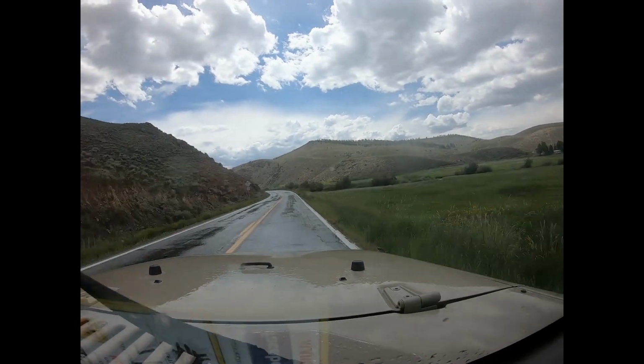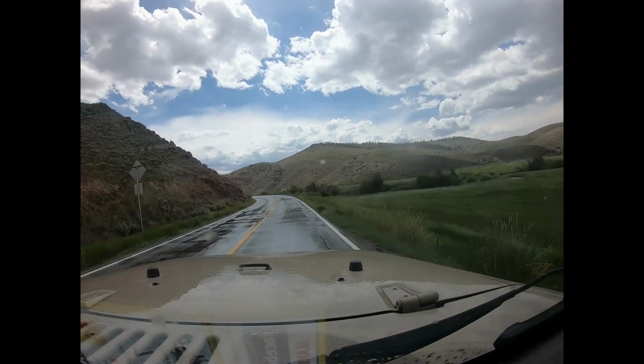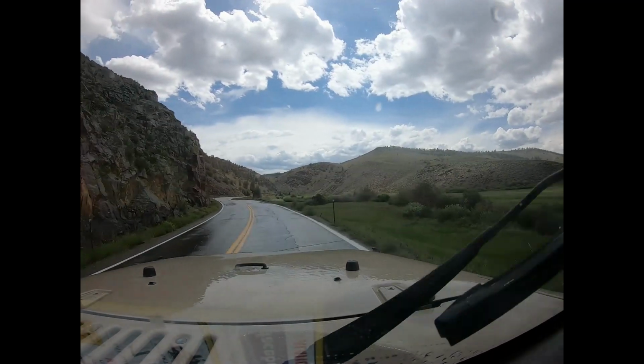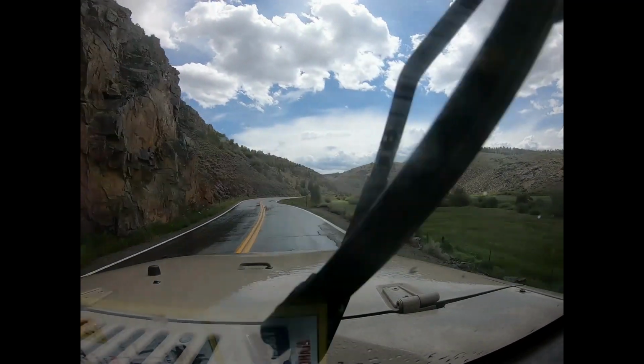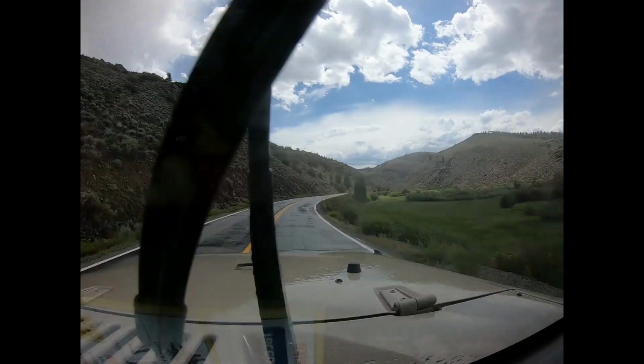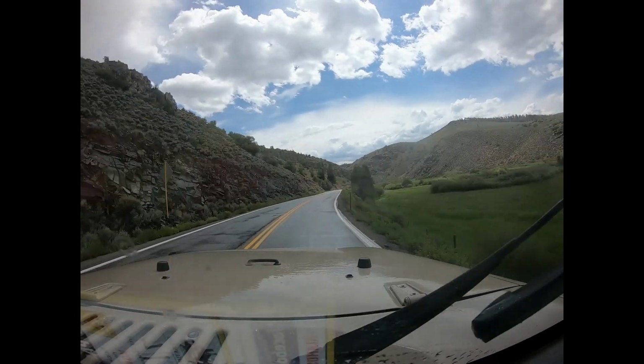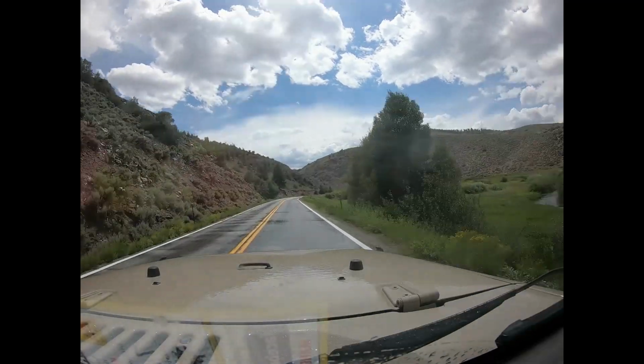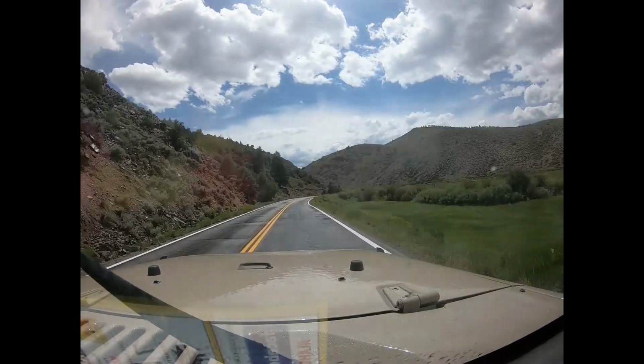I know I said earlier that the roads were good and I'd take a camper on them, but this is 114 and I would not take a camper on this. It's not horrible, but it's really windy, turny, and it just would not be good for taking a camper on. But we do stumble across a campground, sort of, that we will not be staying at.